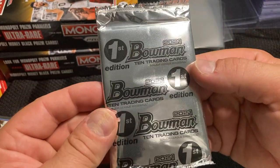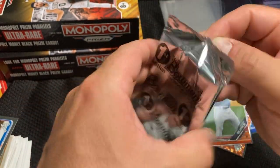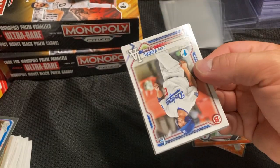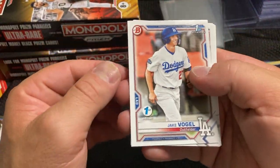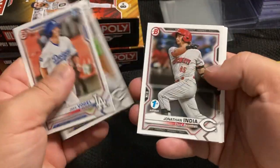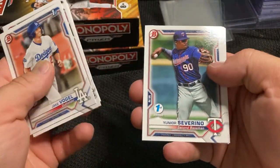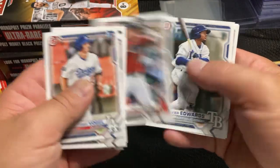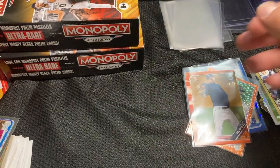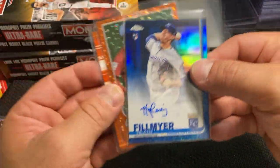All right, here we go. 2021 Bowman's First, First Edition. Vogel. All right, there we go. So I think these are probably our three biggest hits.